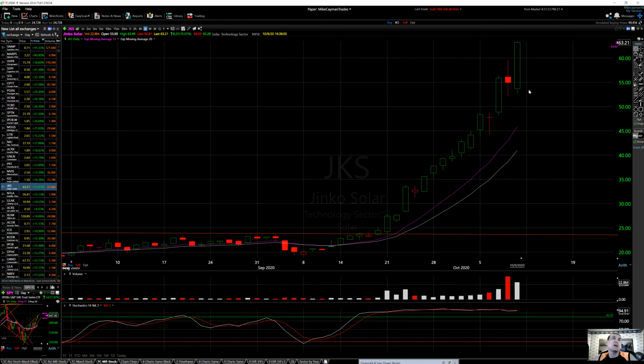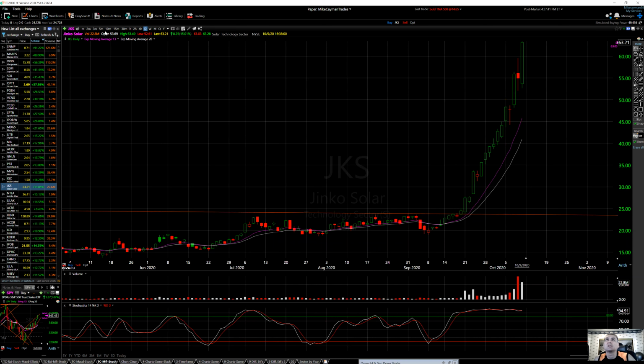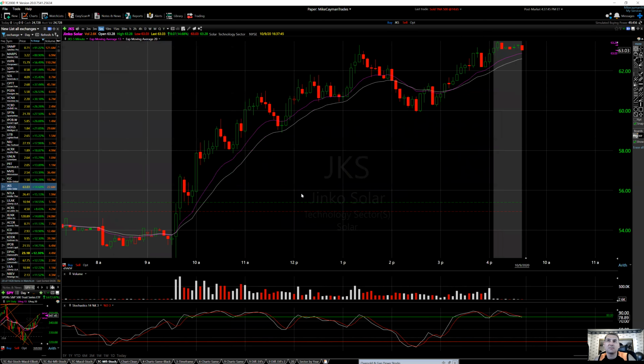So on this, what's going to happen with this? Who knows? Eventually this will be a huge short, and this will probably come down. Huge red candle. I've seen that before. So look at these chunks here, 54, 56. This is almost a $10 gain.